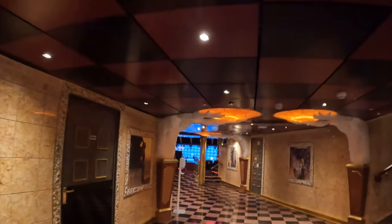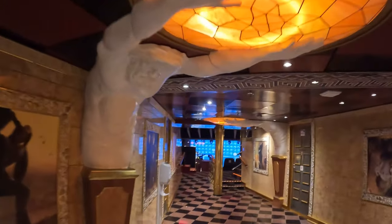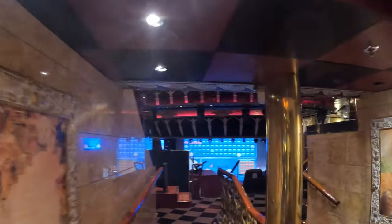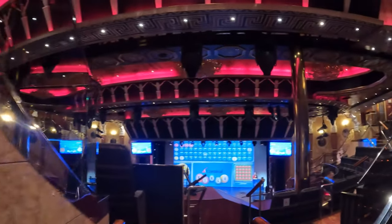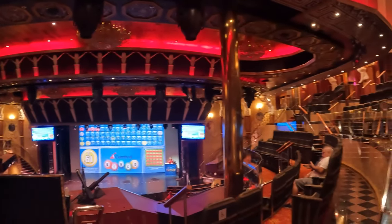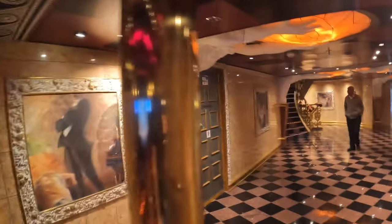This is the back on deck three, the Phantom Theater. This is where they do the shows at night. There's one or two shows a night, depending. The singers and dancers usually. Right now they're doing bingo in here. They do other games, and they also do presentations in here.